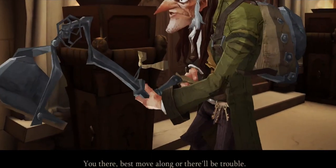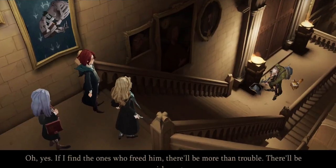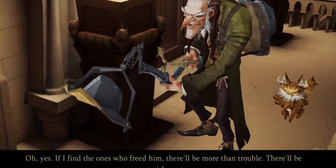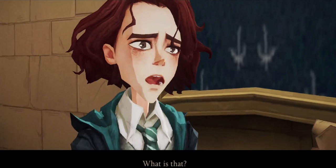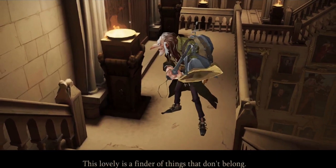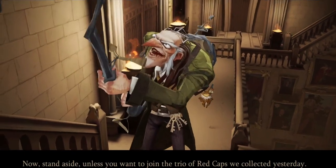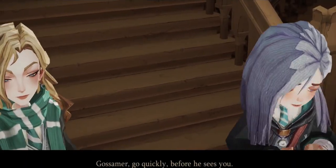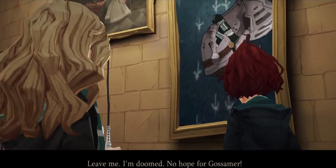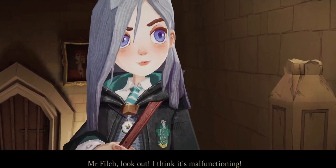You there. Best move along, or there'll be trouble. We're just standing around? Oh, yes. If I find the ones who freed him, there'll be more than trouble. There'll be punishment. What is that? This lovely is a finder of things that don't belong. Now stand aside, unless you want to join the trio of red caps we collected yesterday. Gossomer, go quickly, before he sees you. Leave me. I'm doomed. No hope for Gossomer. Mr. Filch, look out! I think it's malfunctioning.